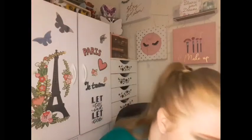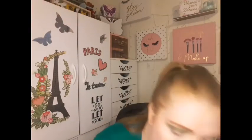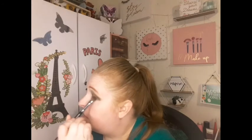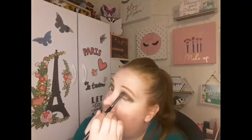Okay, so next I'm going to go in with kind of like a flat shader, and I'm going to go into that brown shade. There is a lot of kick up in the pan. I'm going to just bring this into the crease like that, because we're going to go in with that green shimmer that's in the palette. So yeah, that's pretty. I like that shade.